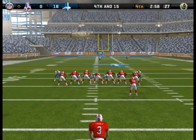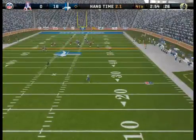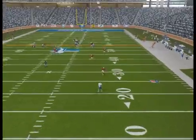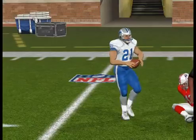Number 3 will come in now to punt it away. Number 21 looks like he's ready for the return. From the 23. 49-yard punt. Return for a gain of 1 yard.